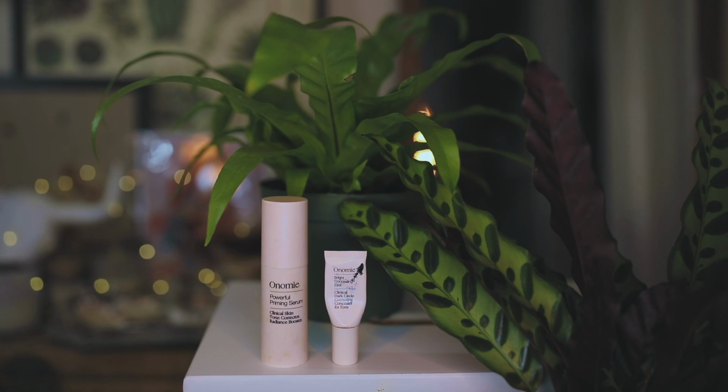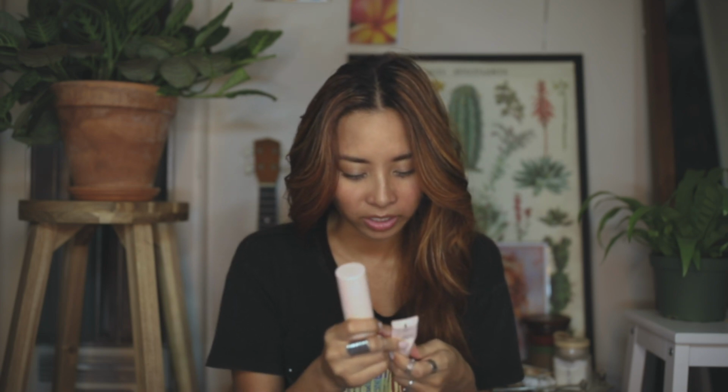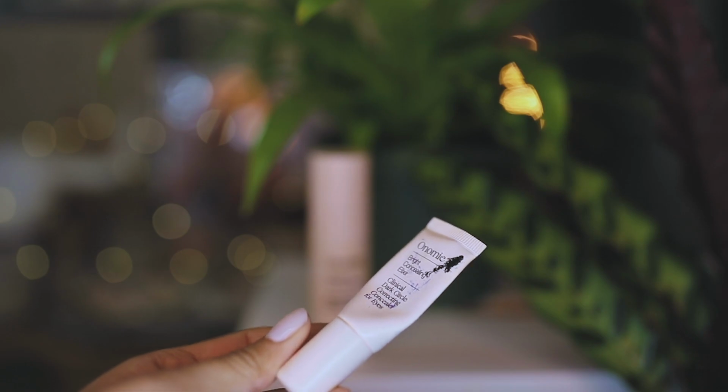Now I'm going to mention two products from the brand Onomi, I want to say that is called. I had tried their Powerful Priming Serum and this Bright Concealing Elixir. I loved the Bright Concealing Elixir. It's supposed to be for correcting dark circles underneath your eyes, but I actually used it across my whole face. I don't know, there was something about the formula.